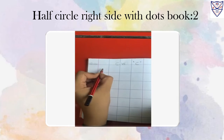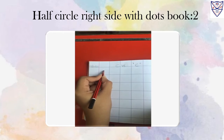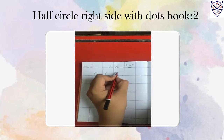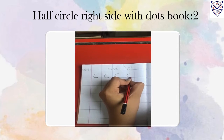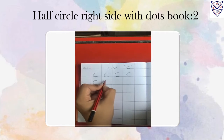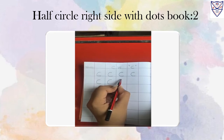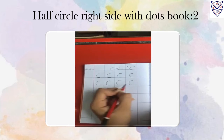Keep your pencil point in the middle of the square and then start doing a half circle. Half circle. Again, half circle. See, everyone will touch the blue line, the bottom line, and then write like this. Half circle. Touch the bottom line and write half circle.